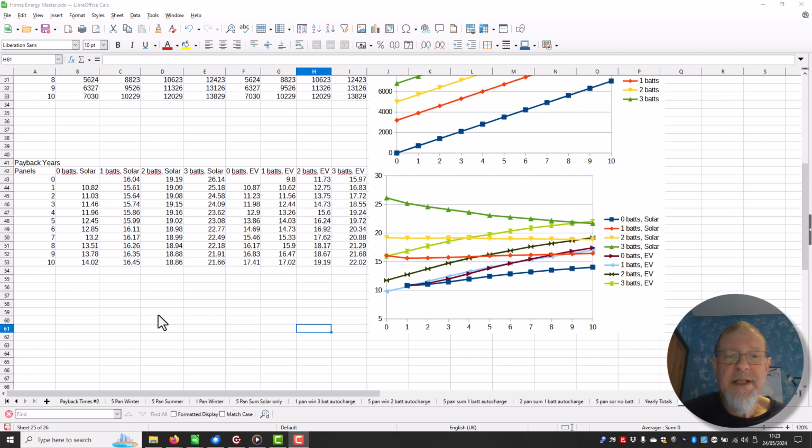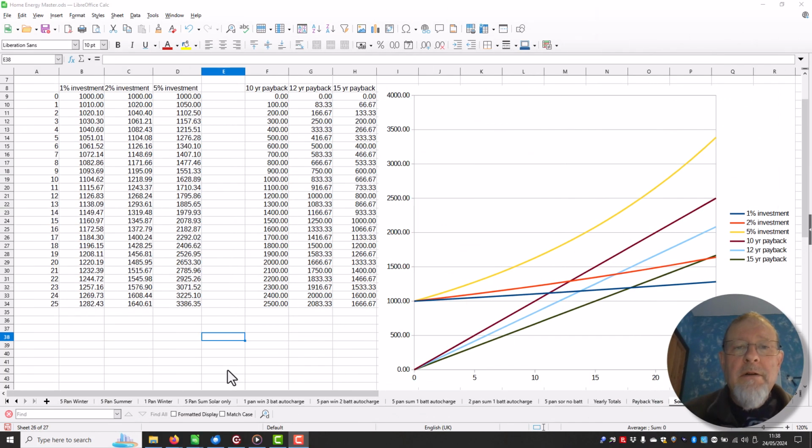So let us see how our solar panel and battery system stacks up as an investment. Okay, so I started out wondering how our solar panels are as a return on an investment. So here I have a nominal £1,000 which I've invested in some bank account or stock market scheme or something, or put into solar panels. So how does it perform over time, over years in fact?